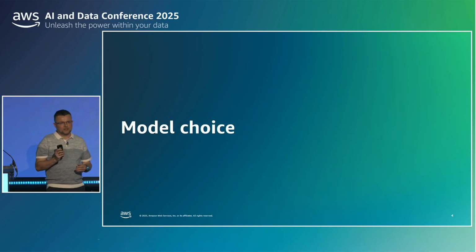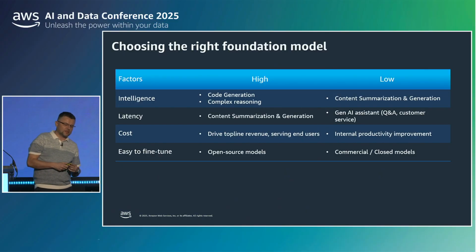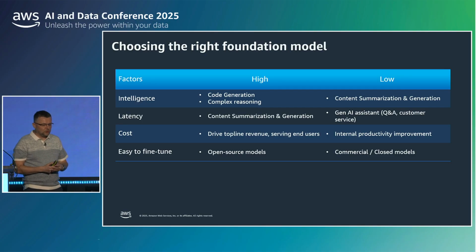So first is the model choice. When you think about selecting your models, there's 4 main factors to consider. Intelligence: how much intelligence do you actually need for your application? If you do some complex reasoning task, if you do code generation, then most likely you want a more powerful model. But if you're doing something simpler, like maybe summarization, some background processing, then probably something simpler is better and most likely cheaper.